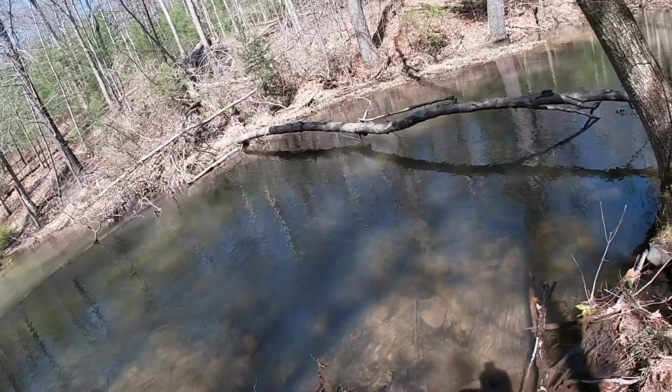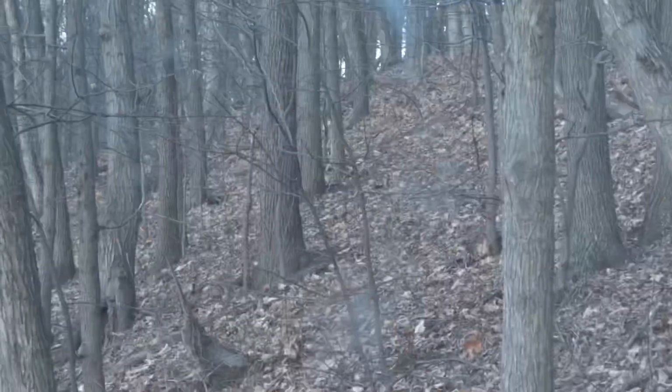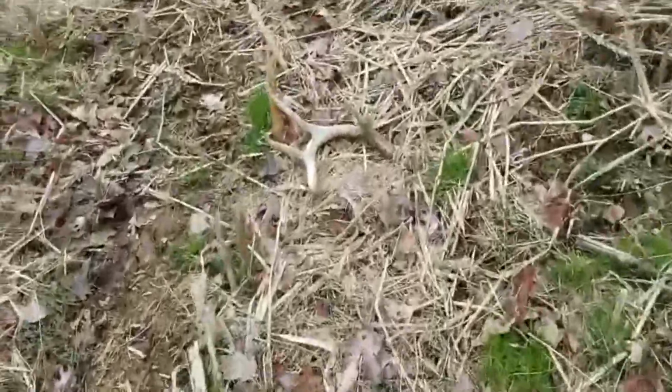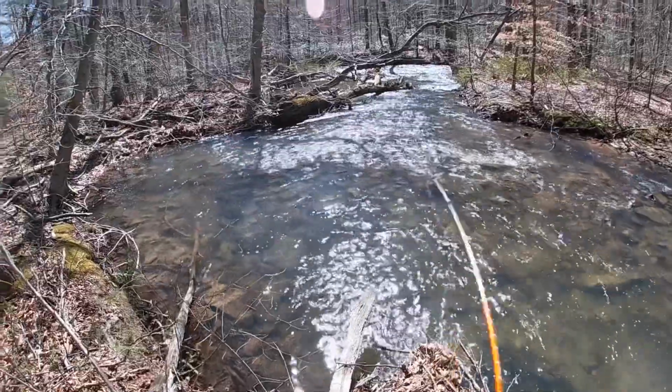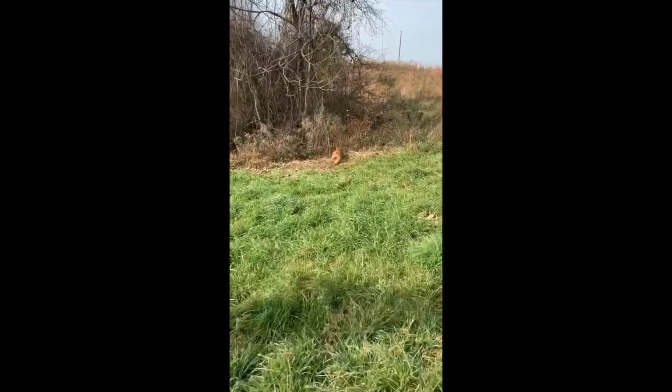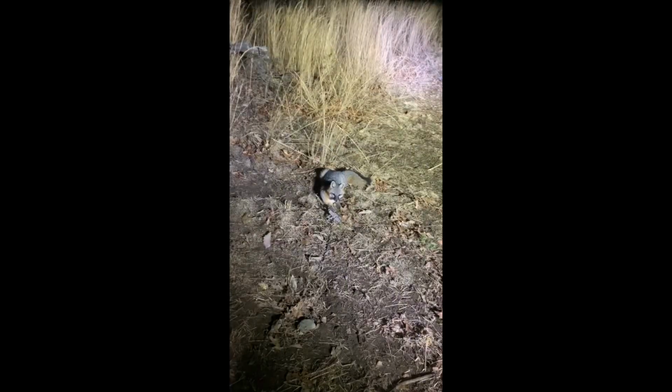Nice. Doubled up. We doubled up. Got him. Just found this real nice shed. Got it. Got it. Native. Bro, that's a big one. Get him in. We gotta get a scale on this dude. Got a nice gray fox here.